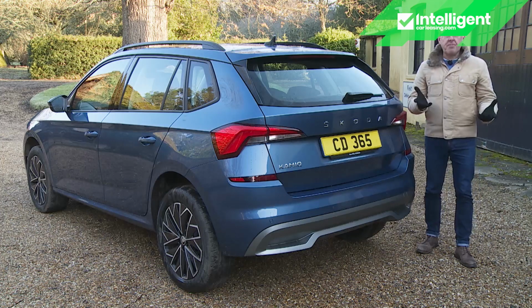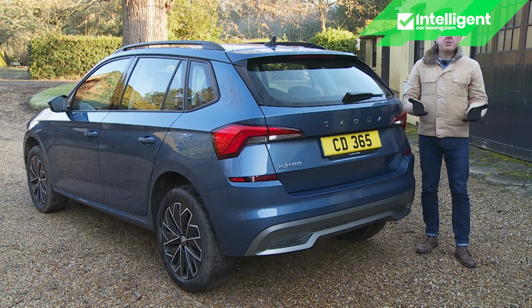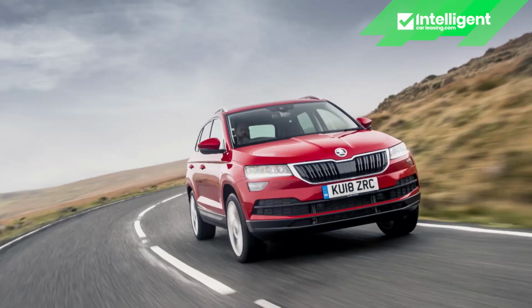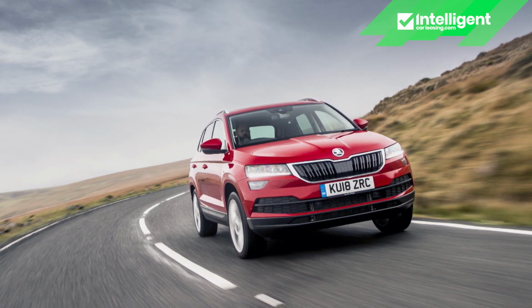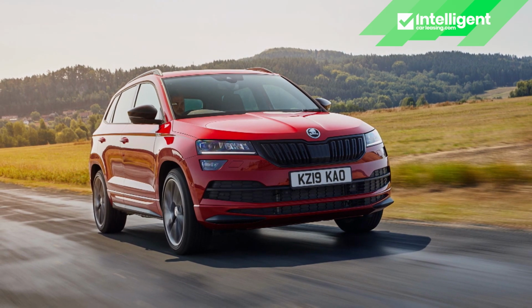No wonder the mainstream brands are piling into this segment. As for the price difference between this car and the next SUV up in Skoda's range, the Kamiq, well, think in terms of a Kamiq costing you just over £2,200 more than an equivalently engined Kamiq.